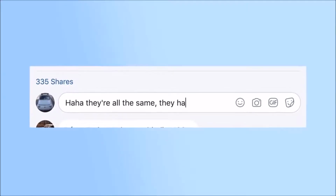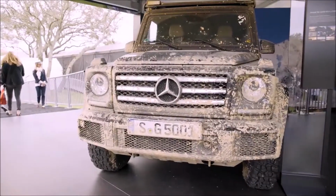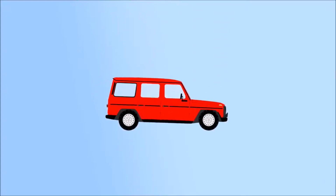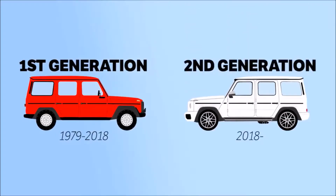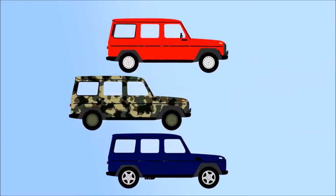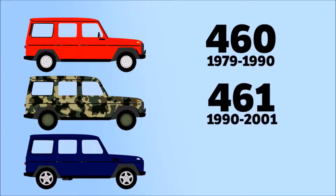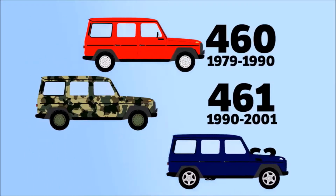Well, most of you are probably about to comment that it hasn't, but just wait 1 minute, because that's really not true. Firstly, it's worth noting that although there seem to be many incarnations, there's only 2 generations of the G-Wagon. The first generation from 1979 until 2018, and the new second generation from 2018 on. However, in the first generation, it's split into 3 different versions. The 460, the classic style G-Wagon available to the public, the 461, only available to governments and militaries, and the 463, an updated version of the public sale G-Wagon.